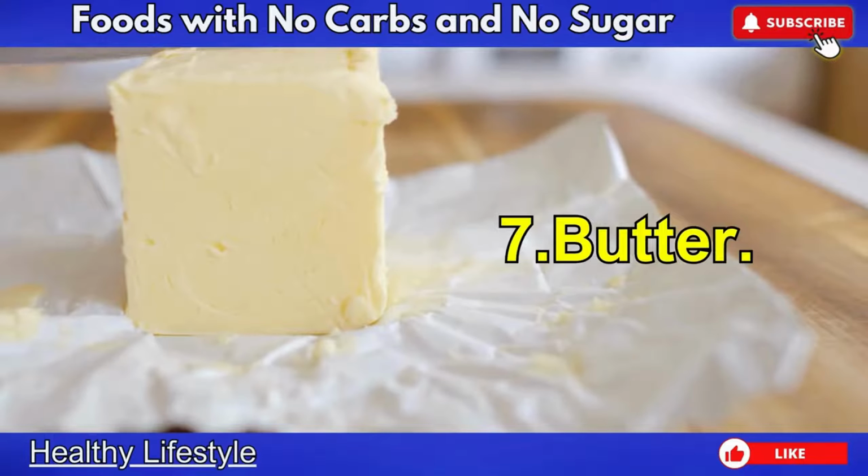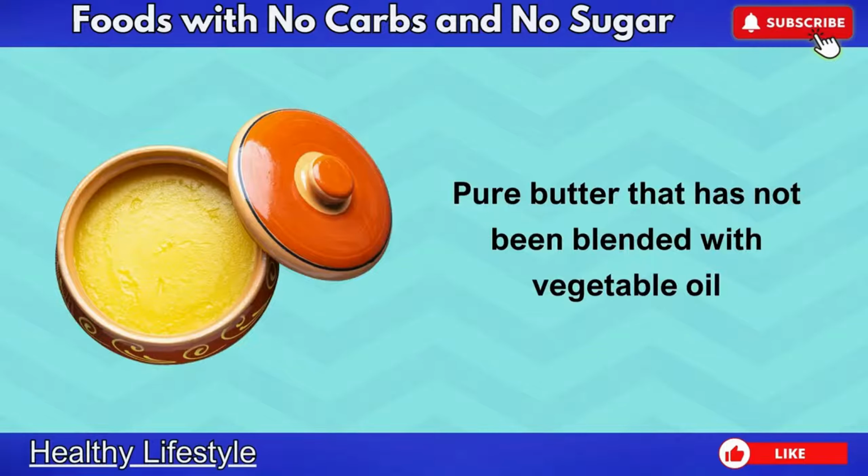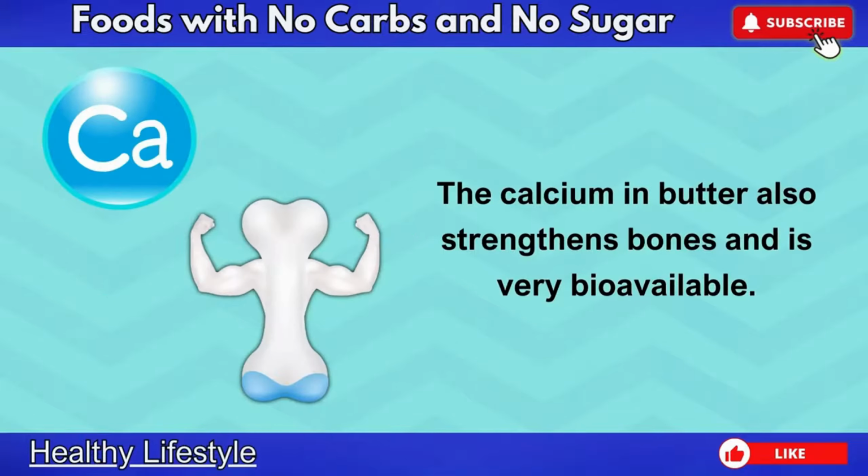7. Butter. Another low-carb food which is rich in natural fats. Pure butter that has not been blended with vegetable oil is one of the best sources of vitamin A to protect your eyes, skin, and hair. The calcium in butter also strengthens bones and is very bioavailable.